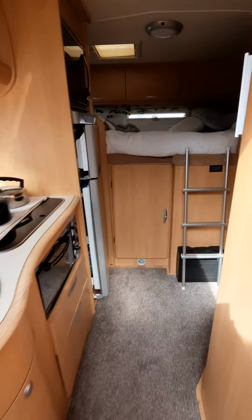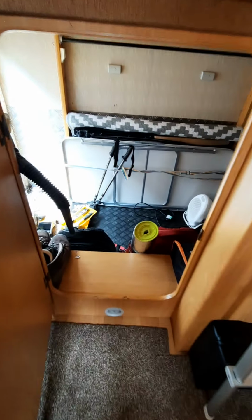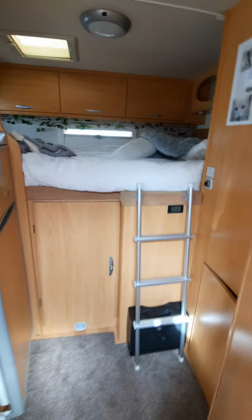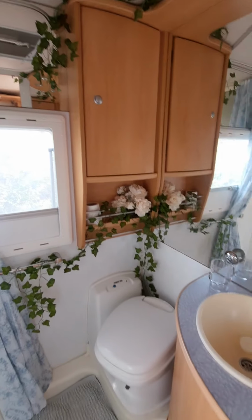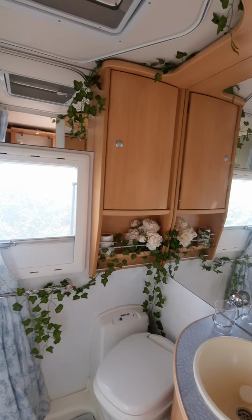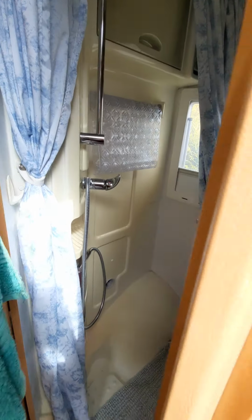So anyway, this is the garage. It's a really big garage. We love it. We're getting everything in there. We'll get our bikes in there as well. A ladder to get on the bed at night. Yeah, that's going to be fun. A few drinks in our bathroom. It is good. Got a big bathroom. We're lucky. And the shower curtain goes all the way round. Loads of space. Loads of storage.